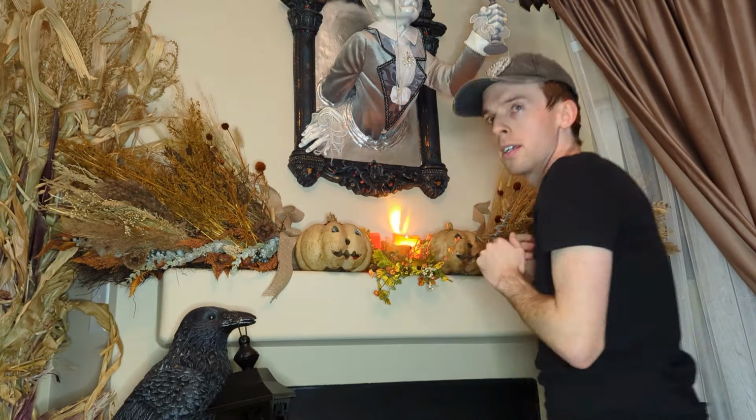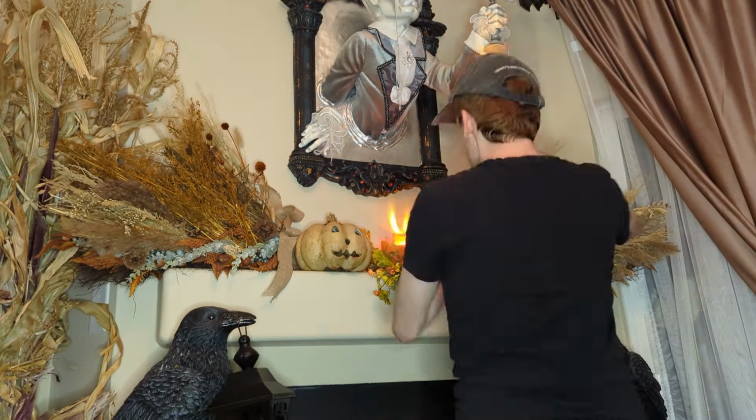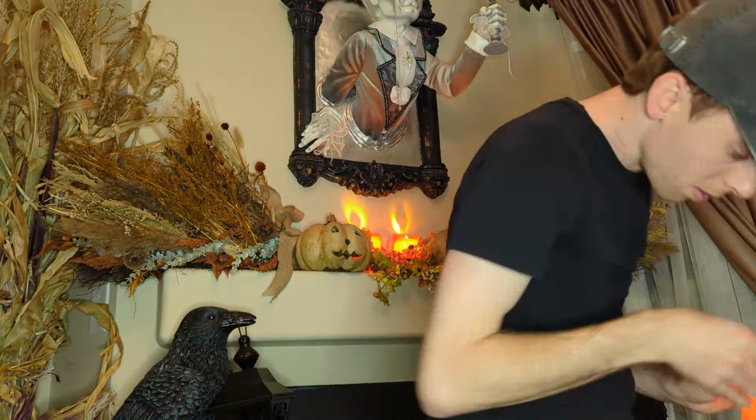Now we're just turning on our flameless candles to the timer setting, and let's get ready to take a look at the final product.